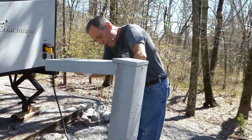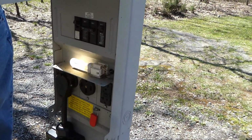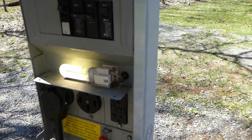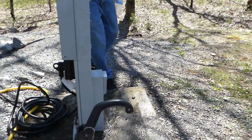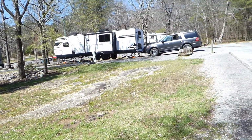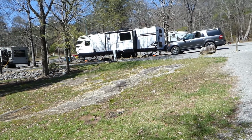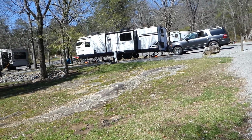But all campsites, to my understanding, have 30 amp and 50 amp. Got a little light in there. All your breakers up there. It's a real nice park, guys. Look at that one over there, how high it is. That's a pull-through site, but see how much higher the front is than the back. So bring your stuff to put under them, guys. So we're going to go for a little walk, and we'll bring you along.